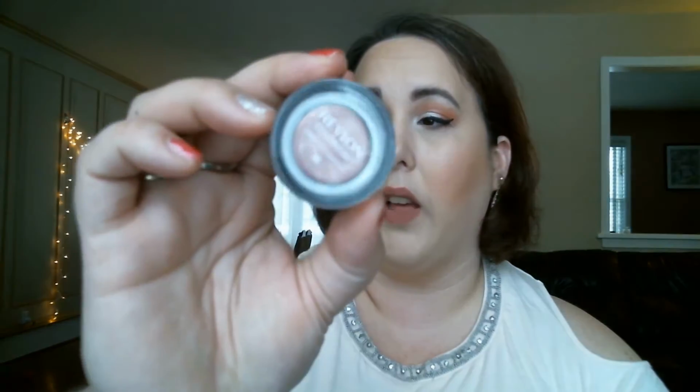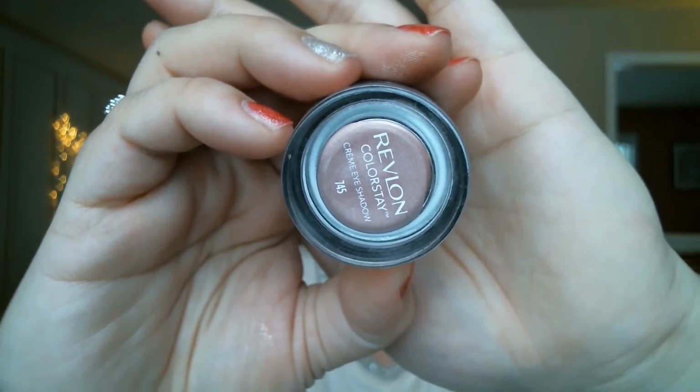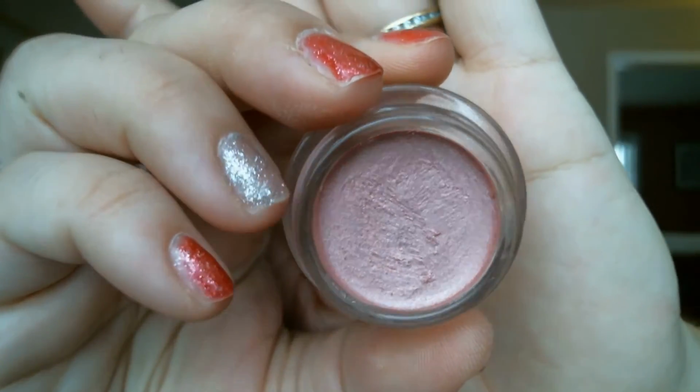Okay, next up for eyes is a product that has recently been launched at the drugstore. This is by Revlon. This is their Colorstay cream eyeshadows. Now, I believe they have something like 8 or 10 colors in the line. I have 6 of them, and I absolutely love these cream eyeshadows. So this one right here is like a nice pinky color. Again, very much my pinks.